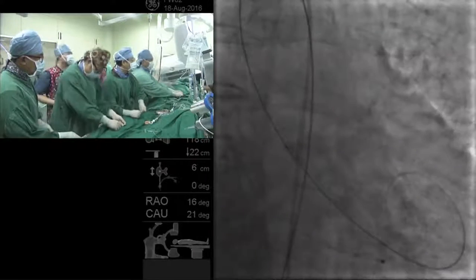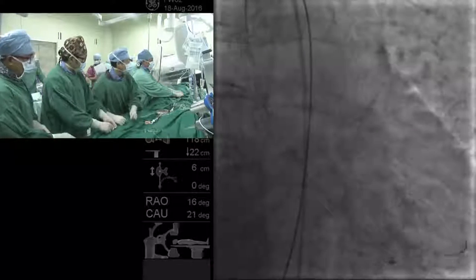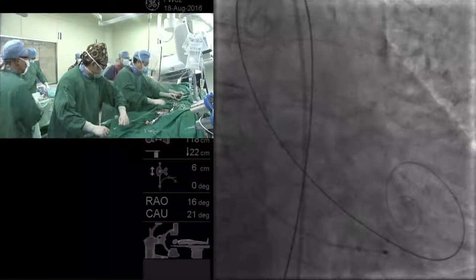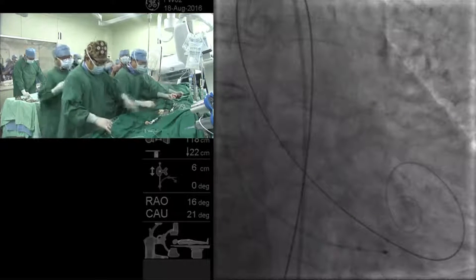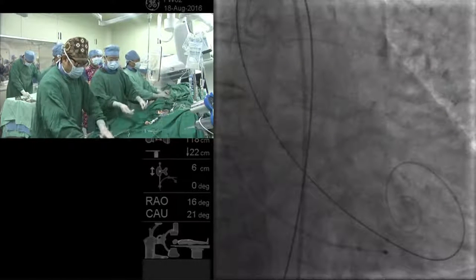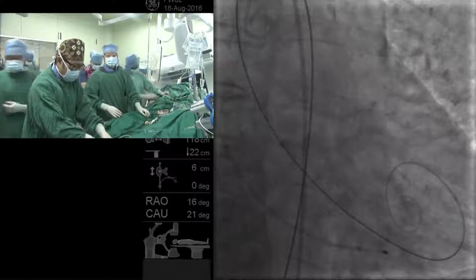Is that ready? Can you hear me? Yes. I'm a little bit afraid that we have very limited time, 3 minutes. We've learned a lot from your cases. Would you summarize the characteristics of the MicroPort new device for TAVI, that pre-dilation is important, etc.?